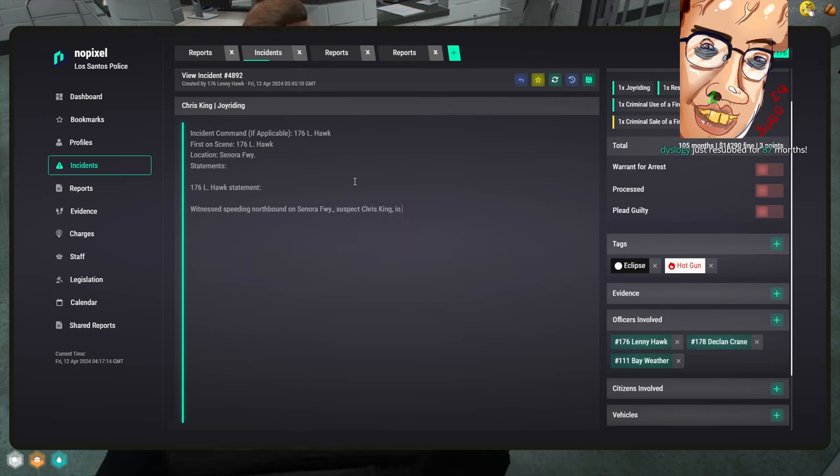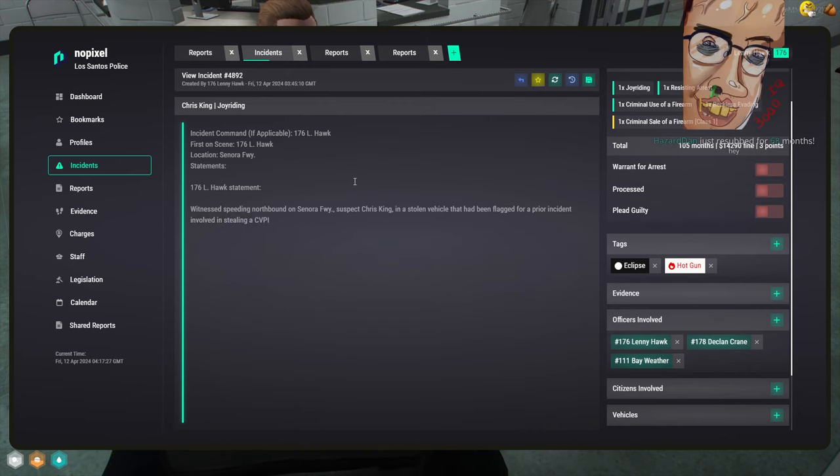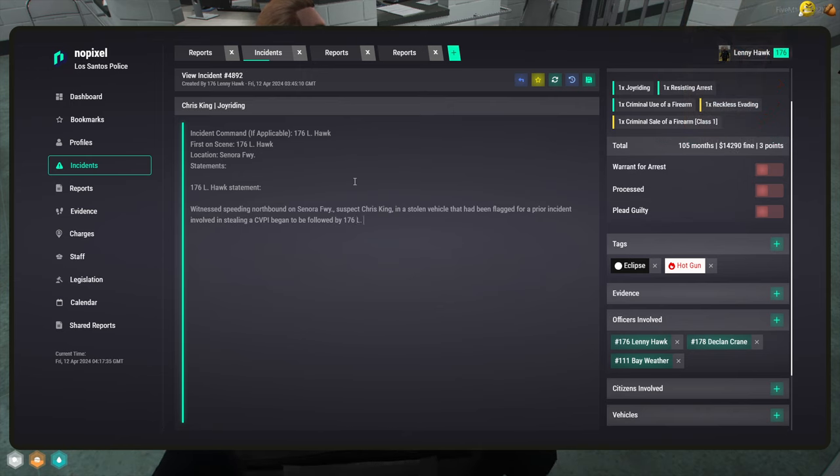In regards to a hot gun, you can't really bench trial that. The only thing you can bench trial is the charges he's facing today. You can also bench trial a warrant if he had a warrant for a judge to go over it. However, in this situation, it would have to be an appeal. The ones that can't be appealed today are basically the criminal use of the firearm. Everything else that stemmed from today's incident can be appealed. It's just that he had the gun on him, right?